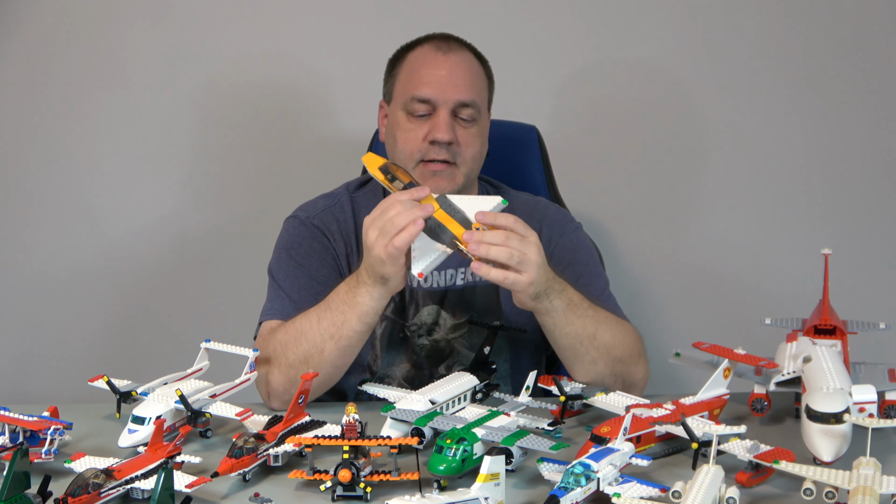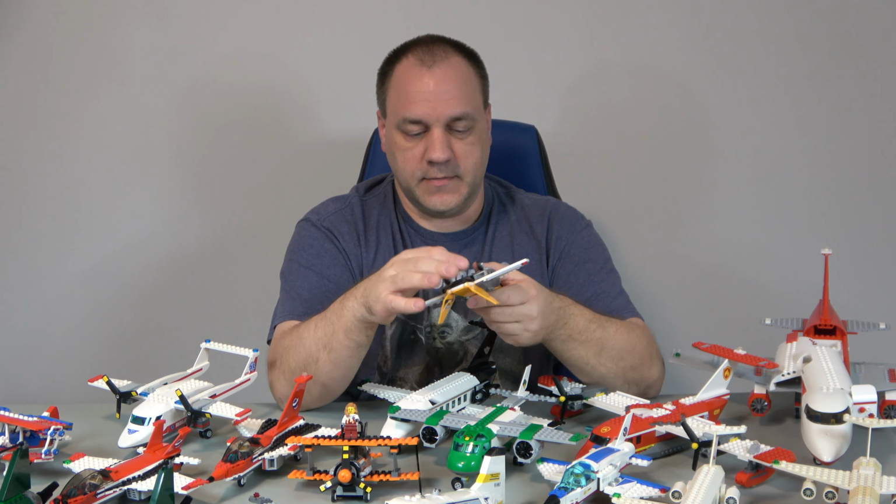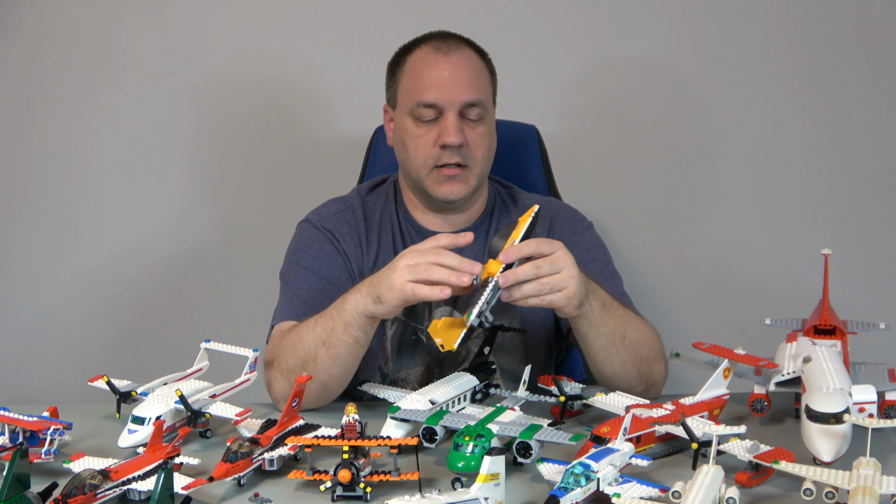So I think that they use those colors on purpose. Regardless if they did or didn't, I love the plane. There's nothing wrong with it except for some pieces start to come off. But as for design, it's great. I love it. I love the air intakes for the jet engines, and I love the outtakes here. And it's a simple 4 wide to 6 wide plane.